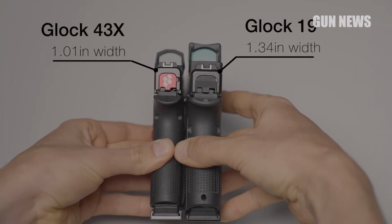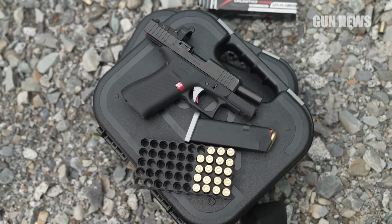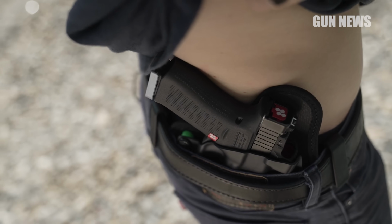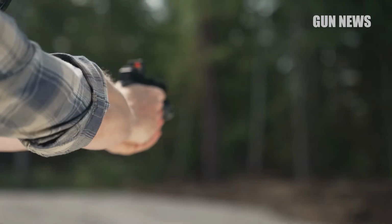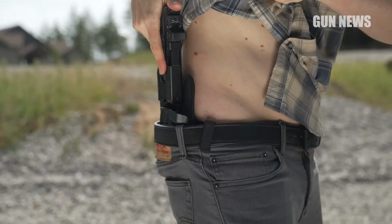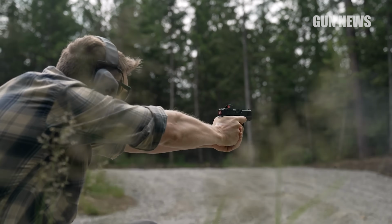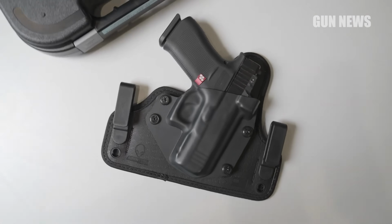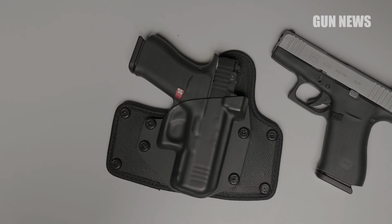Glock built the G19 and the G43X at the same height because they want both guns to be easily concealed. The Glock 43X only weighs 1.44 pounds loaded and features a light 5.4 pound trigger pull weight. The G43X is a part of the new Slimline series from Glock that provides the same reliability, dependability, and performance as standard Glock frames, but a thinner slide and pistol grip for optimal concealment in any environment.